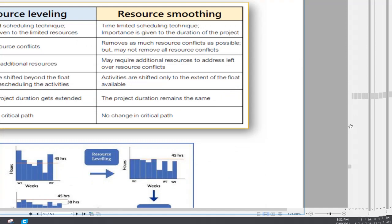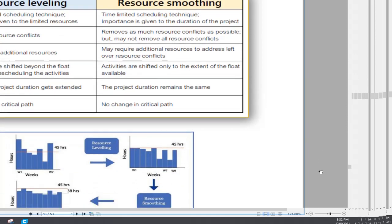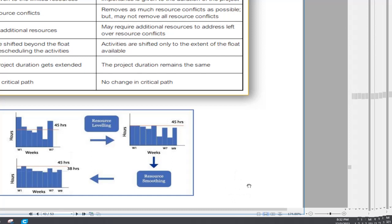All right, next one is resource leveling and resource smoothing. Okay, you can see that leveling means, for example, these are the schedule of work, and per week you are allowing to work 45 hours, and some of the resources have more workload than others. So you are taking some of the work and giving it to other resources, or you are taking some of the work and putting it on other days, then it is called resource leveling.